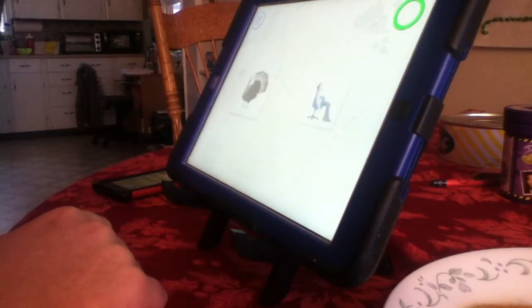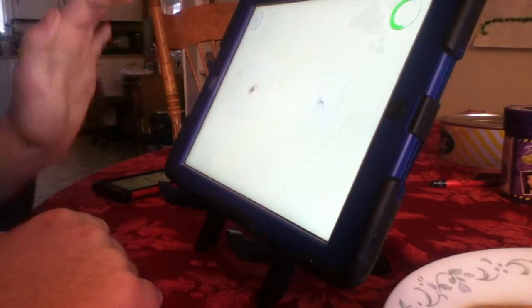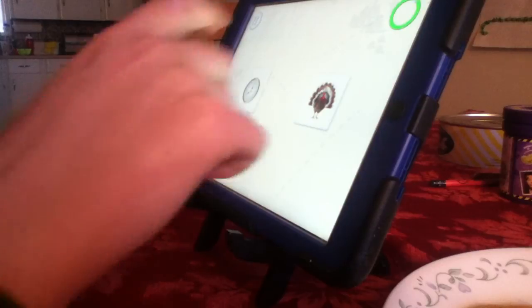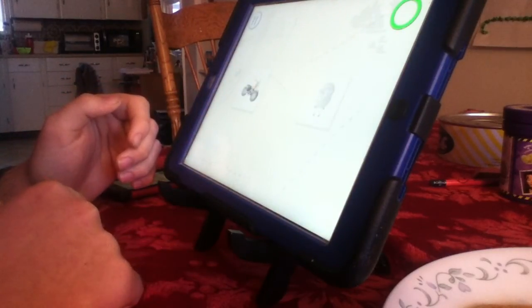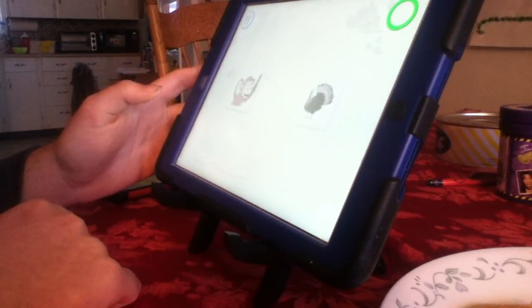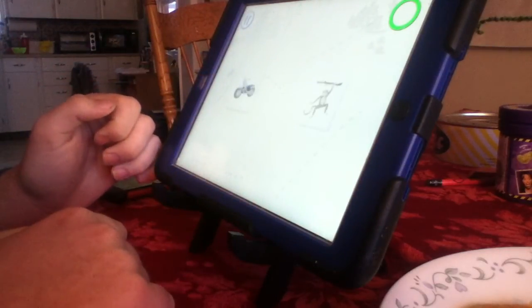Yippee! Touch the one that goes gobble, gobble, gobble, gobble. Wonderful. Which one goes gobble? Awesome. Find the one that goes broom, broom. Awesome. Find the one that goes gobble. Awesome. Touch the one that goes broom, broom.